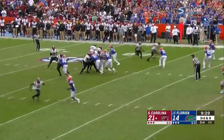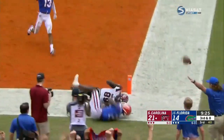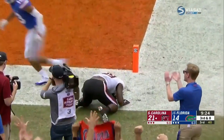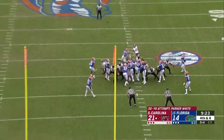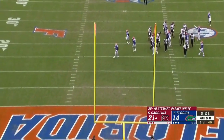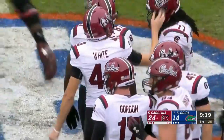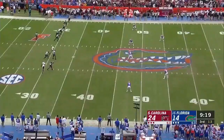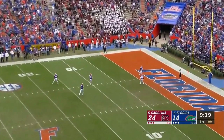To one of these talented wide receivers. And Bentley takes an end zone shot. Edwards has it knocked away, incomplete. True freshman Trey Dean. 35-yard field goal try is good for Parker White, and the lead is 10 now for South Carolina. A potential New Year's Six Bowl at stake for the Gators if they can win out.